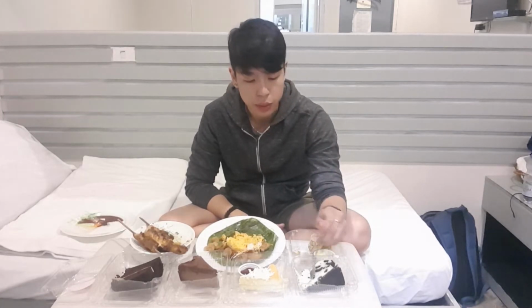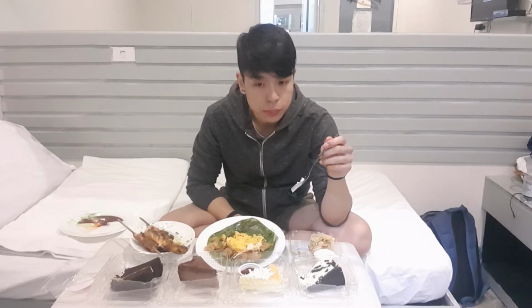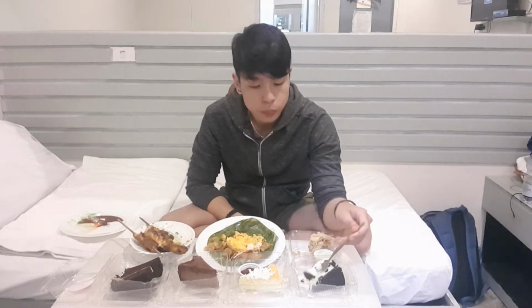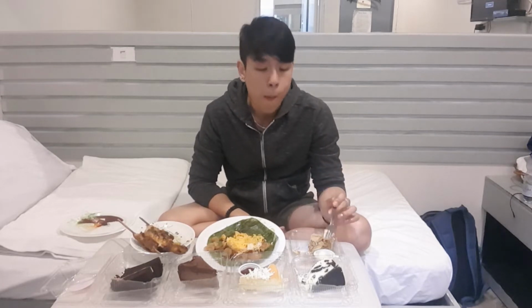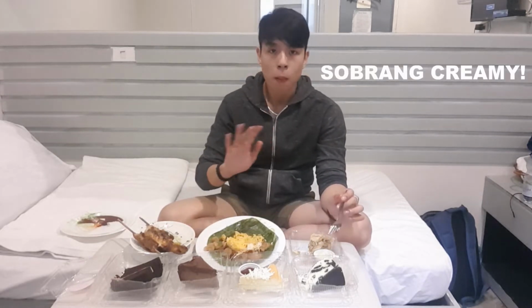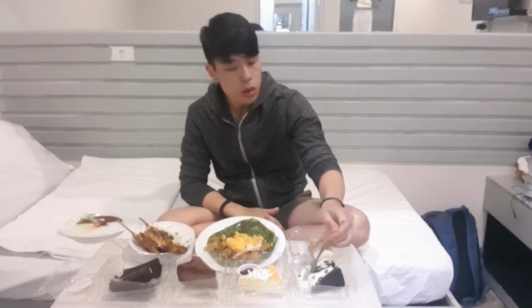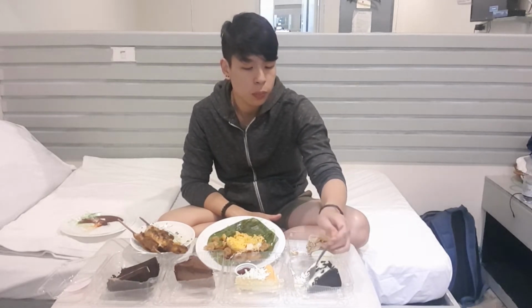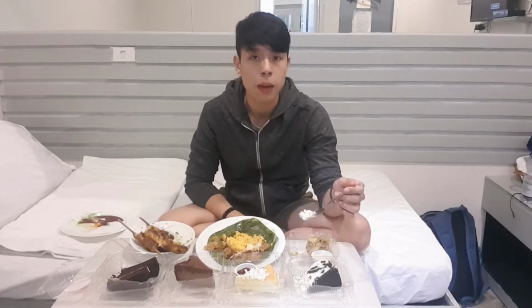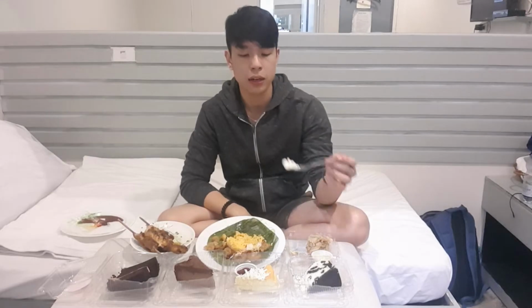Next one is the Oreo cheesecake. Sobrang creamy. Hindi siya ganun ka-sweet. Maybe that's why dinadaya siya ng mga tao is because ako lang ata, ewan ko, I'm one of the few people na sobrang gusto yung mga sobrang tamis na cakes. But this one, sobrang balance lang niya and it's really, really, really creamy.